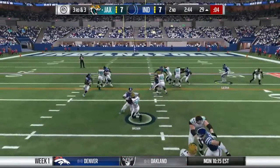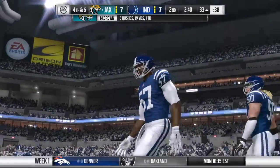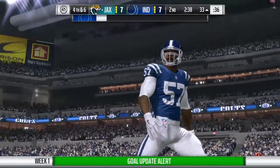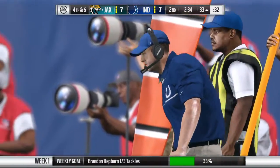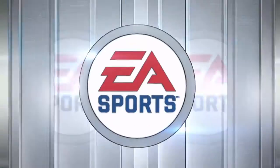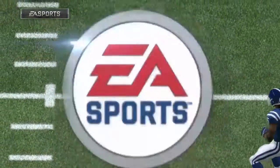They'll give it to him right up the gut. And he went nowhere. Well, he went backwards, back to the 33. And a loss of 3 to bring up 4. Brandon, that play ended so fast, it's almost as if the quarterback handed it to the runner, and the tackler was there right away for a loss of yardage.